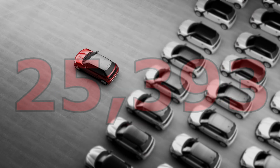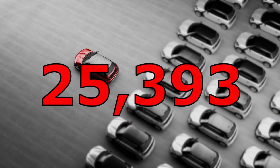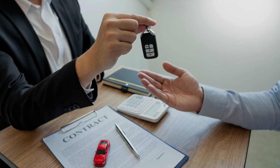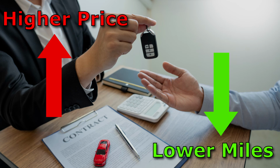Based on this scenario, you would have to drive more than 25,393 business miles to get that same deduction using the standard mileage rate method. And since it's a lease or a brand new car, I would not suggest putting those miles on it. That would just be stupid. That's why I say higher cost, lower miles when choosing this method.